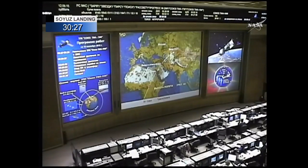Soyuz Commander Gennady Padalka reporting that the crew has closed the visors on their helmets, on their Sokol launch and entry suits. Meanwhile, the International Space Station has completed its maneuver to provide a possibility of re-entry viewing by external instruments on the station as well as the crew on board. 30 minutes until touchdown.